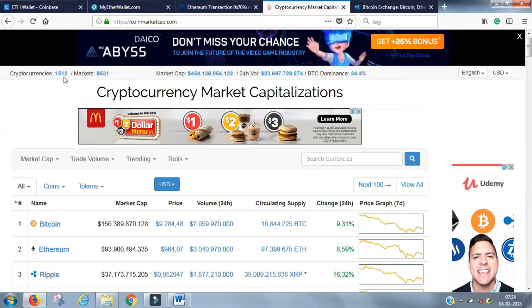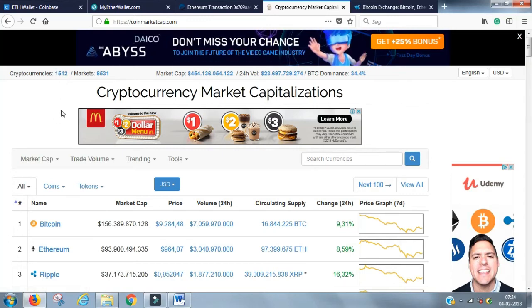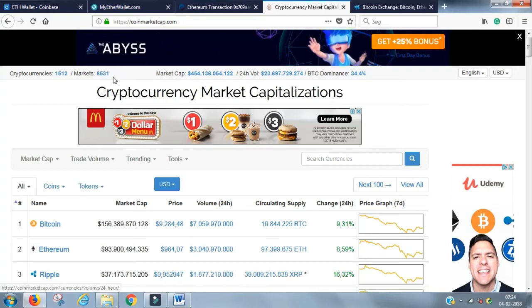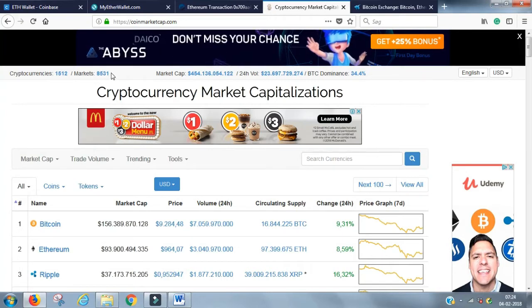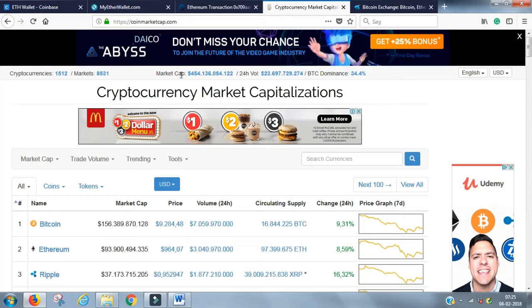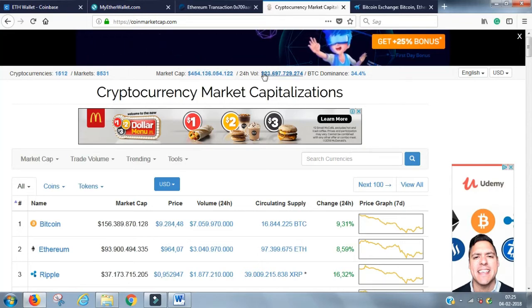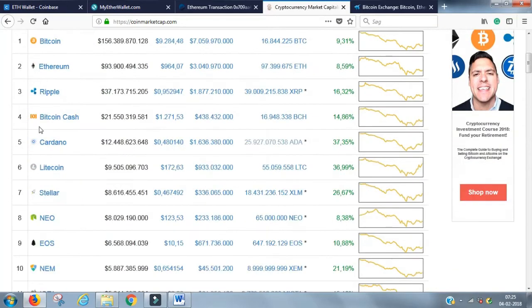Up here you see that there are 1,512 different cryptocurrencies listed, and there's 8,531 different markets. It doesn't mean that there are 8,500 different exchanges. It means there are 8,531 different matches between exchanging coins, and I'm going to tell you exactly what I mean by that in a second. Here you see the total market cap of all the cryptocurrencies, the trading volume in the last 24 hours, and the Bitcoin dominance. You scroll down and you see all the different coins.